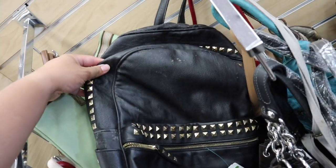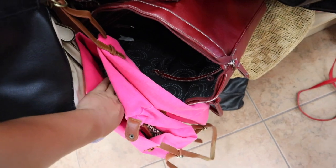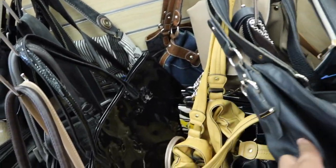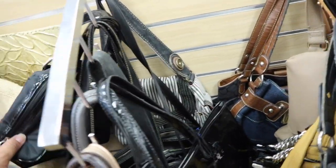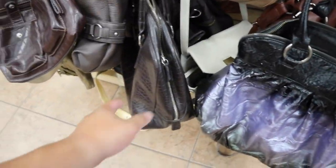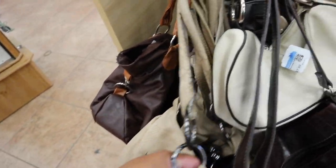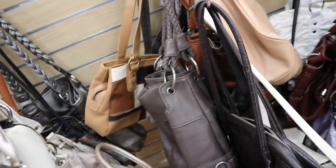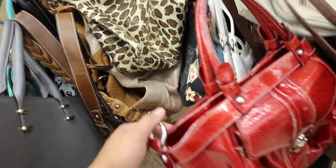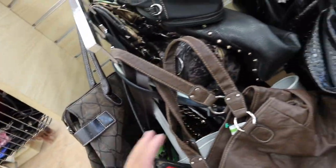Is this Steve Madden? Oh man, this would have been cute, but the pleather is totally flaking off already. Let's see what we have here. Liz Claiborne, Kenneth Cole. Anne Klein. I always look at this bag and I always think that it looks like an Alexander Wang. See what other bags they have here. They have a lot of bags, but nothing that really catches my eye.